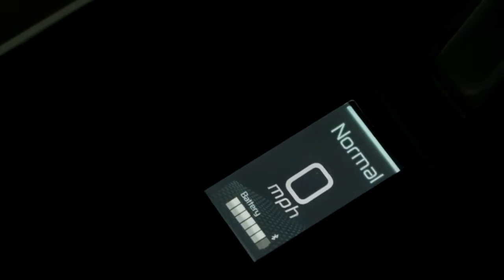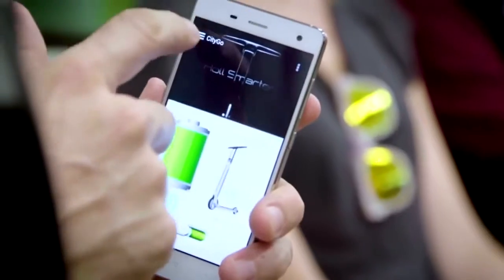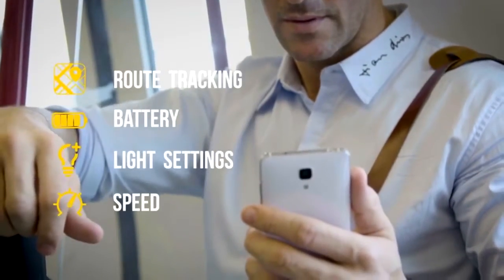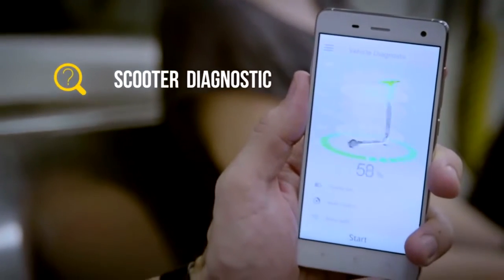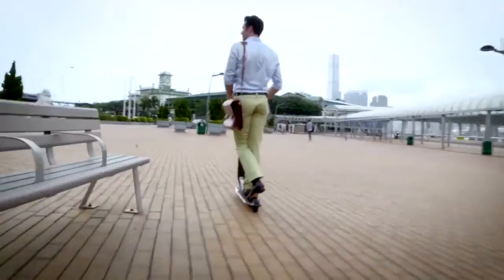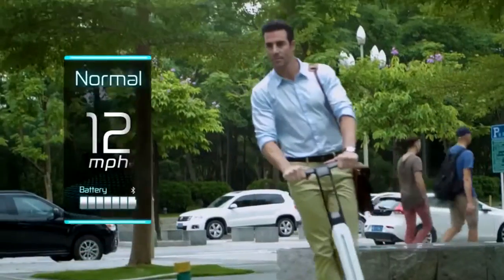The state-of-the-art LCD screen provides you with constant updates throughout your journey. Equipped with Bluetooth, you can also check the scooter's status with our new app. Route battery power, light intensity, speed, and scooter diagnostics will all be accessible from your phone. Whether you want to fly through traffic, go around roadblocks, or avoid the overcrowded streets, the CityGo gives you three speed modes: novice, normal, and sports.